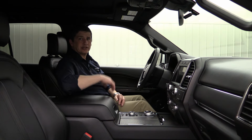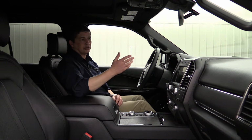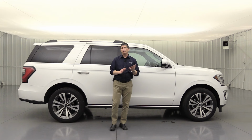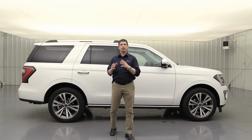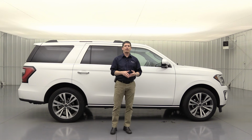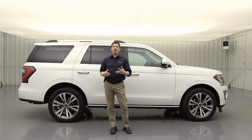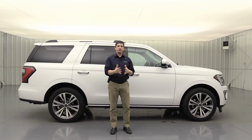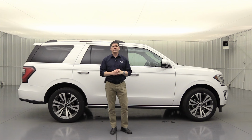So a couple little things that hopefully help you out and make your Expedition a little more enjoyable, especially with this auto start stop feature. So there's your 7 tips and 7 things that maybe your salespeople don't tell you about your Expedition. A lot of these will work for any of your newer Expeditions, 2018, 19, and 20. So hopefully this helps you out, even if you have an 18 or 19. A lot of these same tips will work for you as well. Hopefully you really get a lot out of this video.